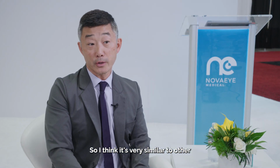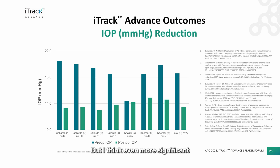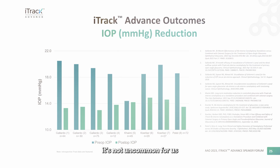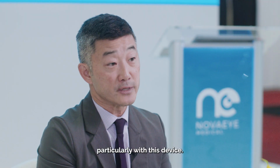So I think it's very similar to other minimally invasive glaucoma surgeries, such as iStent or Hydrus. We typically see a reduction of a few points, a few millimeters of IOP lowering. But I think even more significant is the medication reduction we get. If we have somebody on 1 or 2 drops, it's not uncommon for us to get rid of those drops and improve the patient's quality of life. So I think we have to focus not only on the IOP lowering, but also on the medication reduction with these procedures, particularly with this device.